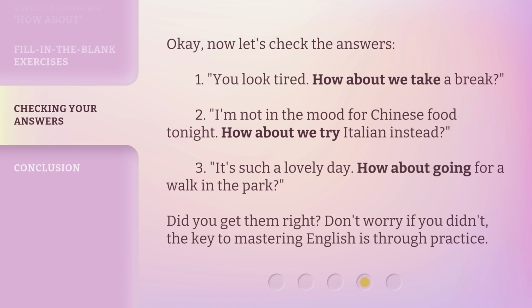1. You look tired. How about we take a break? 2. I'm not in the mood for Chinese food tonight. How about we try Italian instead? 3. It's such a lovely day. How about going for a walk in the park? Did you get them right? Don't worry if you didn't, the key to mastering English is through practice.